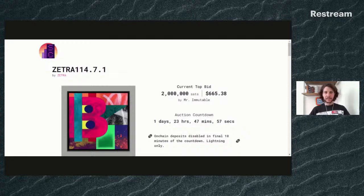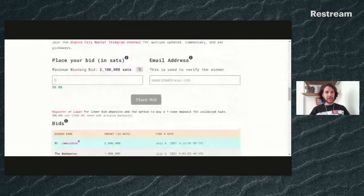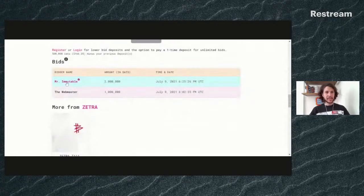All right, so we'll keep an eye on this auction. What else? Oh, I want to show you here. We have Mr. Immutable, who is a verified bidder. He's got the blue check mark. I guess it's not blue, more of a, I'm colorblind, so I probably shouldn't even guess.